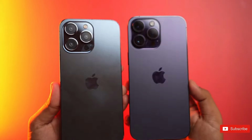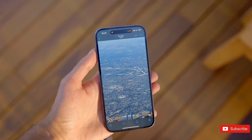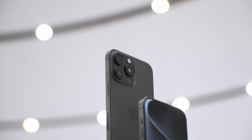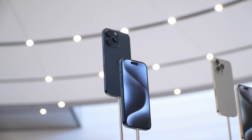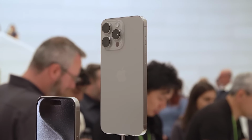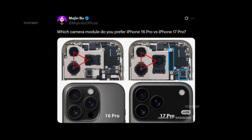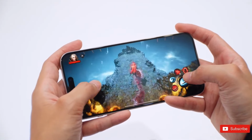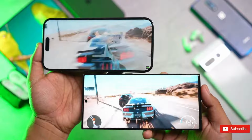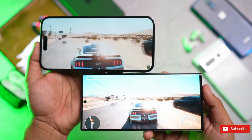The display? Stronger than ever, thanks to a new anti-reflective coating that resists scratches. The iPhone 17 Pro Max is also rumored to be slightly thicker, but only to fit a larger battery that lasts longer than ever before. Performance-wise, things are on another level. Apple's next-gen A19 Pro chip, built on 3nm technology, promises blazing speed, smarter AI, and better battery efficiency.